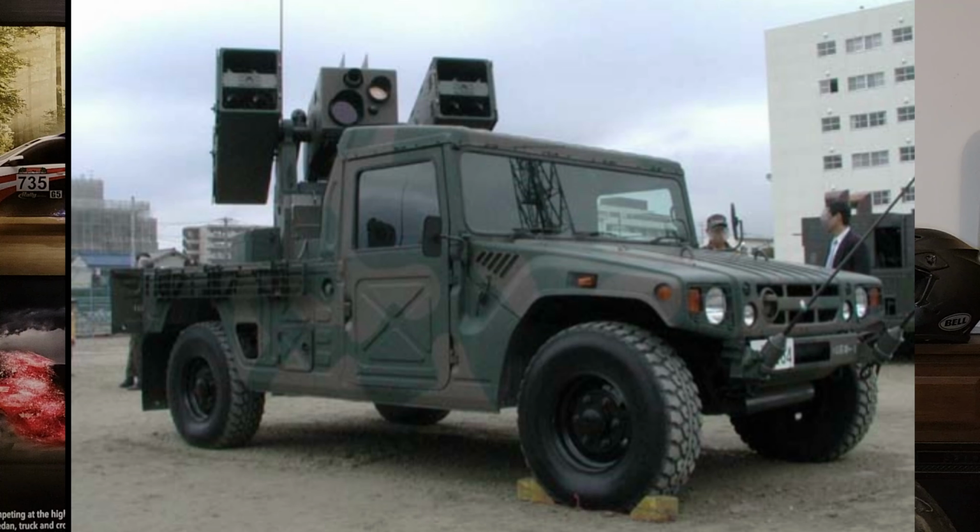1.1 liter turbo diesel 4-cylinder, 6,300 pounds, and built to hold a giant missile launcher. We're talking about the Toyota Mega Cruiser. This is cars you didn't know existed.